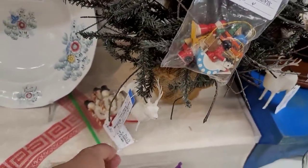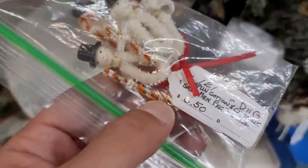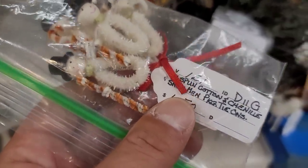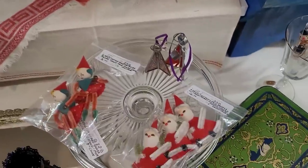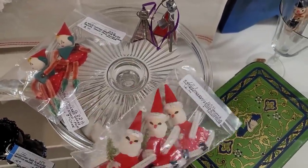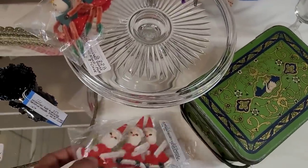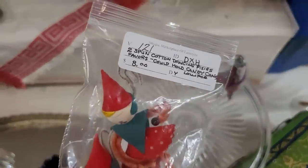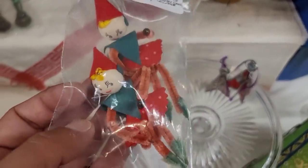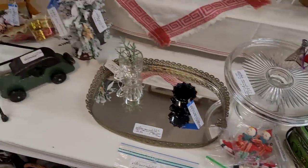Tiny little wooden ornaments here. We have a whole baggie of kind of like snowmen tie-ons. Those are only $6.50 for four of them. They're in really good condition, so I definitely want to pick them up. We've got some Santa package toppers here, again with the spun heads. They look new. And then check out right next to them, you guys, there's two little elf spun heads for $8. Oh my gosh, the condition is phenomenal. We're gonna get those too.